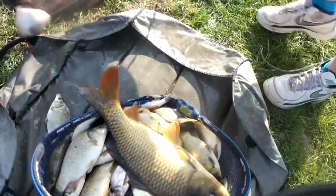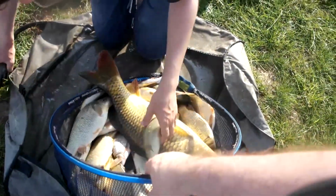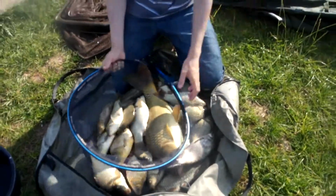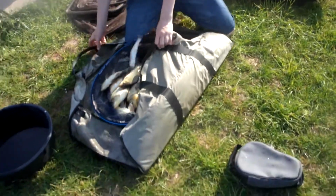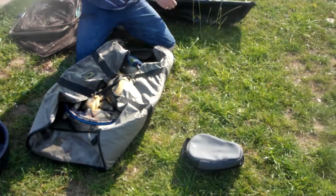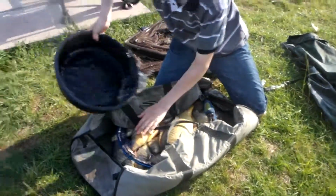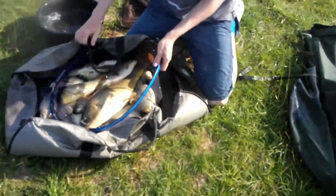Oh, we're off down the foliage fish shop now. Let's see what we can make. Make sure that's all of them. Cover them up. That's all of them. Plenty of water.